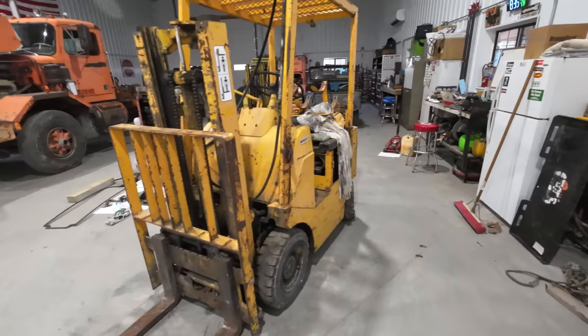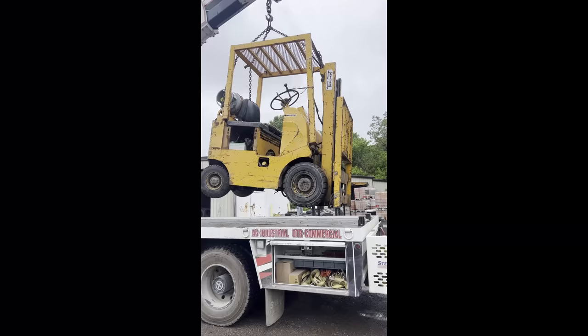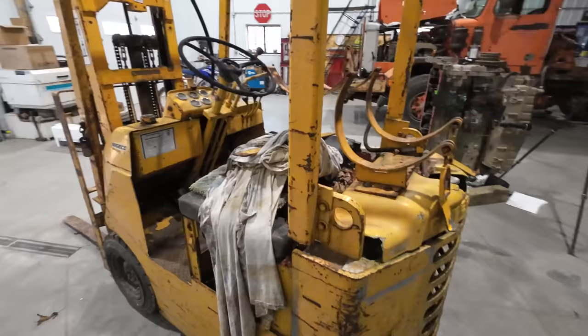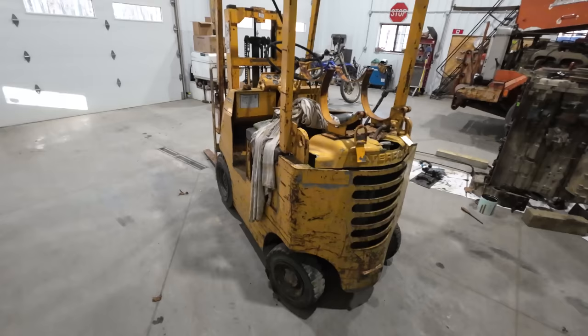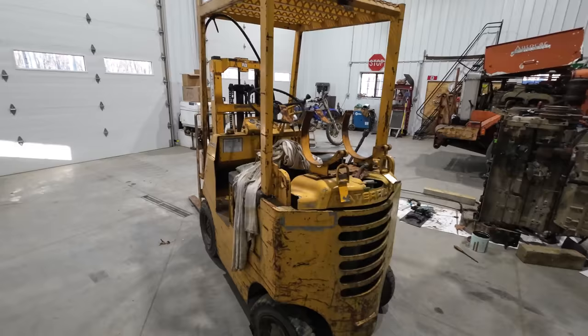I picked this thing up back in the spring with all those tire service trucks that I had bought. The guy was already offering me a pretty good deal, but the fact is I really just didn't want the tire service trucks. He just kept pestering me to buy them, so he offered me a good deal, and I threw this thing in as a sweetener. I saw it sitting there, I said, fine, throw in the forklift, you got a deal.